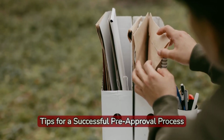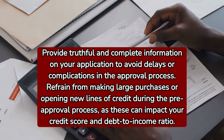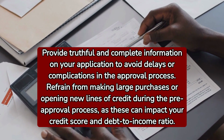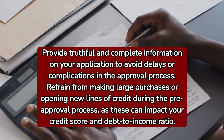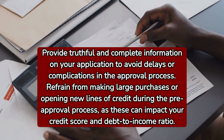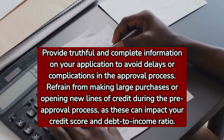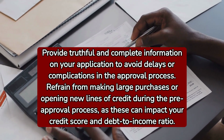Tips for a successful pre-approval process. Provide truthful and complete information on your application to avoid delays or complications in the approval process. Refrain from making large purchases or opening new lines of credit during the pre-approval process, as these can impact your credit score and debt-to-income ratio.